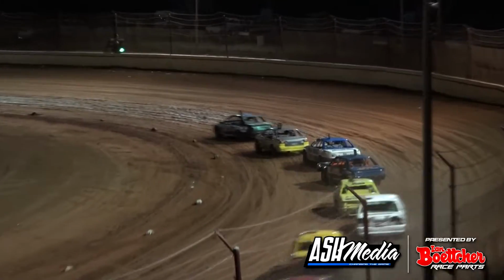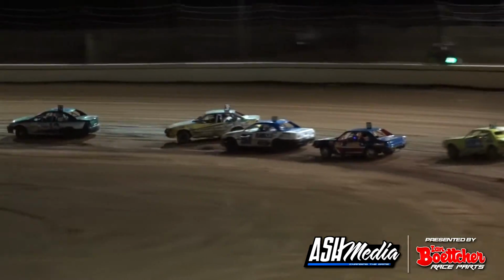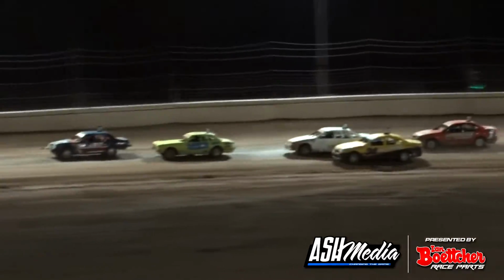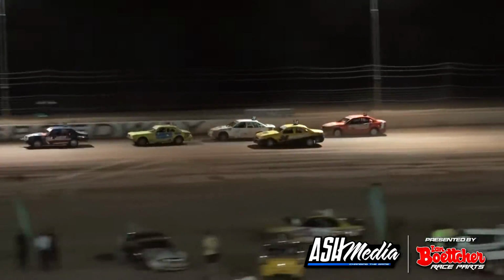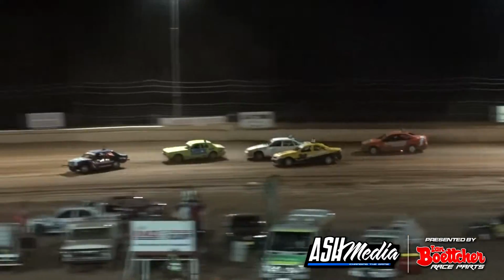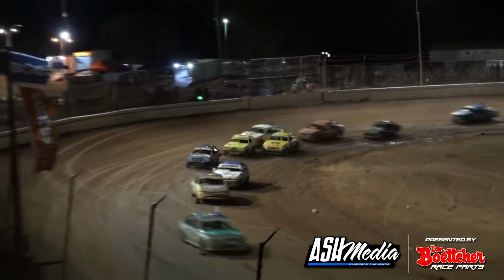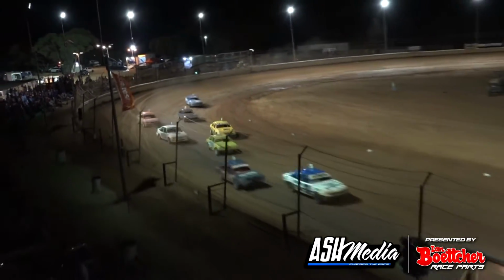Down into turn number 1, Tim Green leads them. Anthony King looking for a way through on Kane McDermott, couldn't do so. 4th place is Barry Rose. 5th place is Glenn Hoskins. Then we've got Jackie Moroney there and Damon Truchet. Truchet is underneath the Moroney and looking for a way under Hoskins.